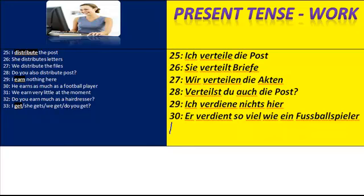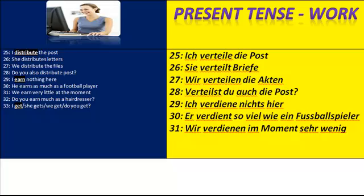Right. Nummer 31. Yeah. We earn very little at the moment. So we earn, wir verdienen im Moment, at the moment, very little, sehr wenig or so wenig. So sehr wenig, very little. Okay, 32, meine Damen und Herren, we're almost there. Do you earn much as a hairdresser? So, verdienst du? Okay, see that right. Verdienst du viel, much, as. Now, hairdresser, male one is Frisör, female one would be Frisörin, wie das. Is that spelling right? Wie Frisör, als Frisörin. Or it could be verdienen Sie viel als Frisörin.